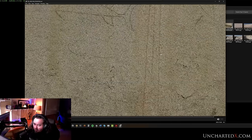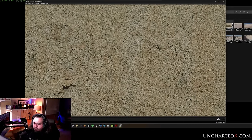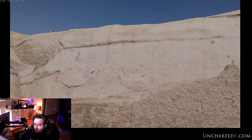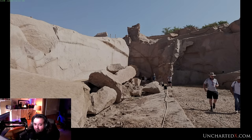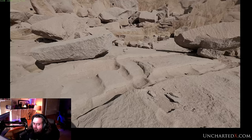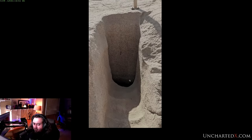It's telling me my device is too hot. Huh. Another one here. You can see it. That's really interesting. Yeah, two of them. One, two. Very interesting. Scoopy scoops. Holes in the ground.